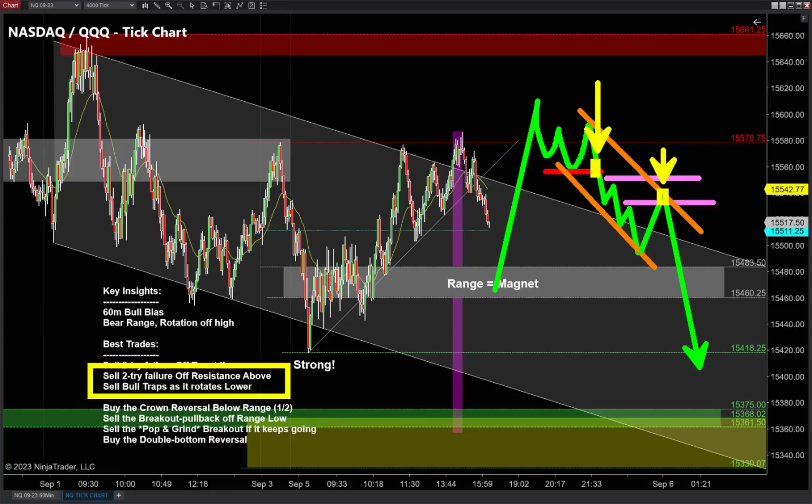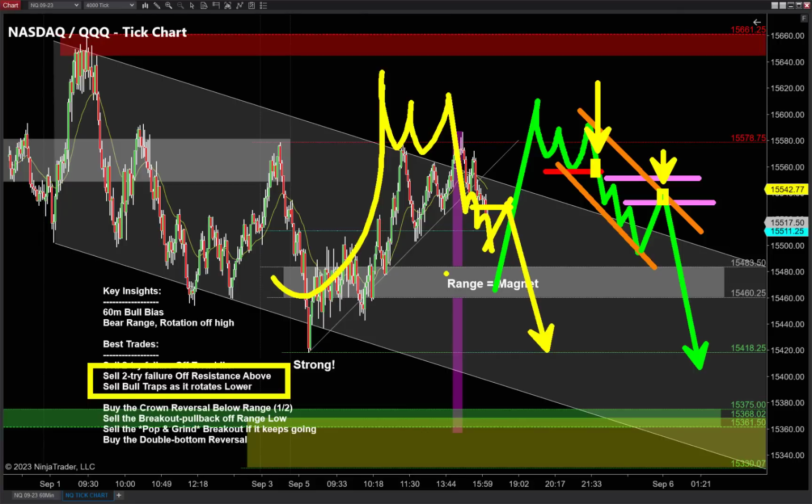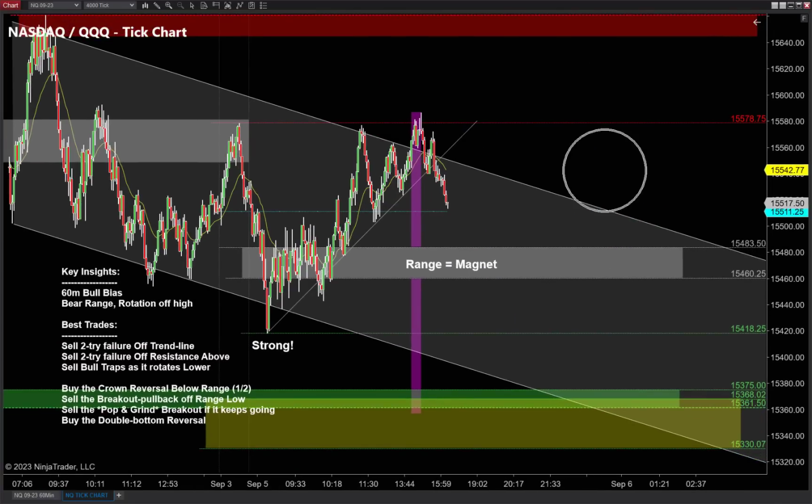All right. Now there could be some variation of this, but this is the general idea of how to short as it goes up, 2 tries, and then roll back lower. Right. Look for those traps and short those traps on the way back down again. Perfect. And then again, don't forget, right? If we find our way all the way back down again, what do?